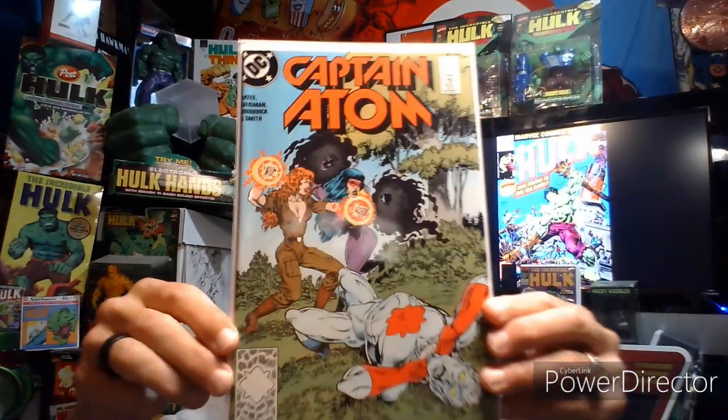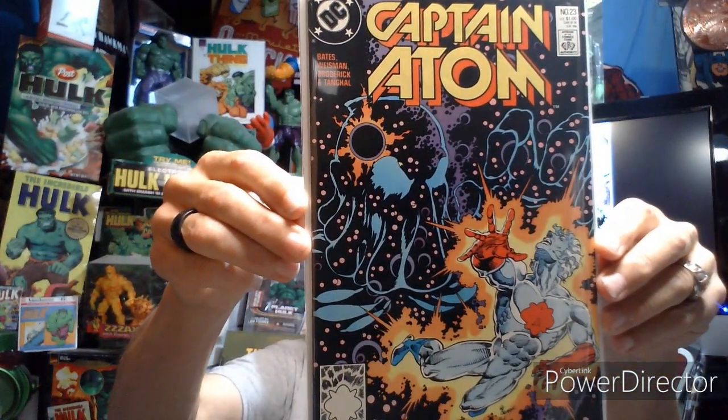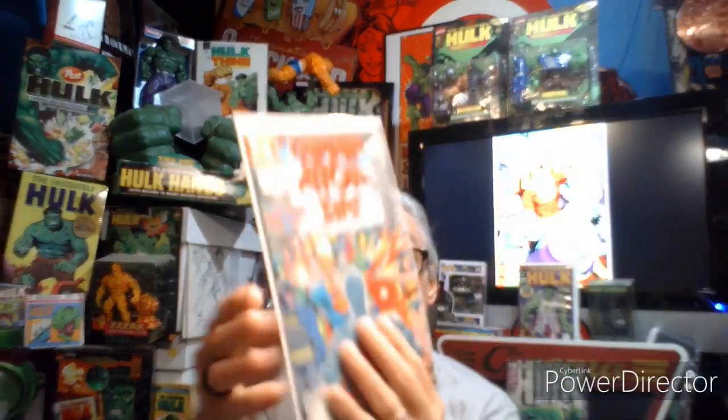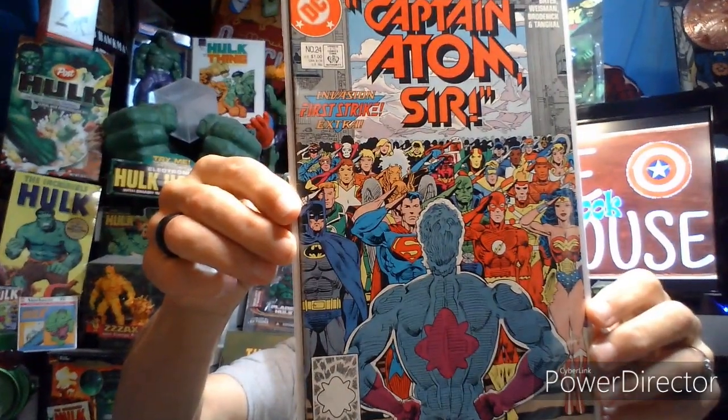As I showed you last time, I'm trying to fill in my DC Captain Atom series. I was able to find a few more in there. I picked up number 22. Number 23. And number 24. I like this one. This one's got everybody in it, I think. But I like the character.